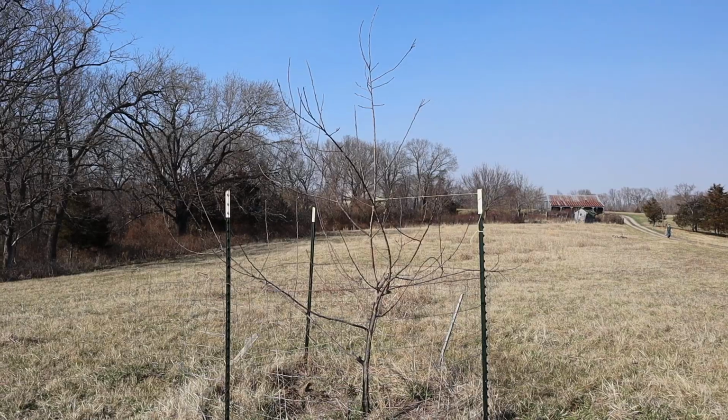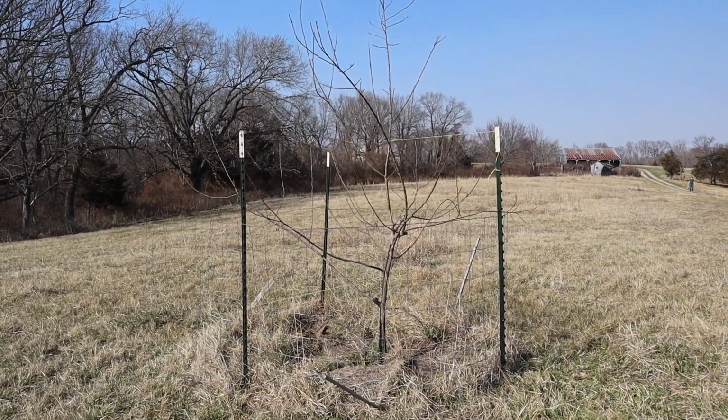The branches that have a really tight angle, you can either space them out with a spacer so they go out a little bit more, or you can cut those off and just keep the wider ones. And I try and look at the shape of the tree and make sure it's nice and open, and that's about it. That's how I prune my trees right now.